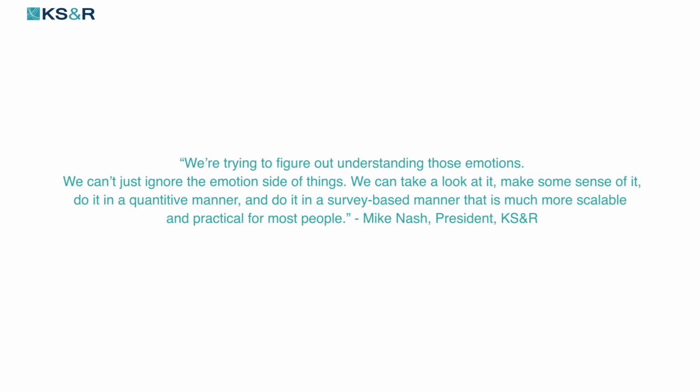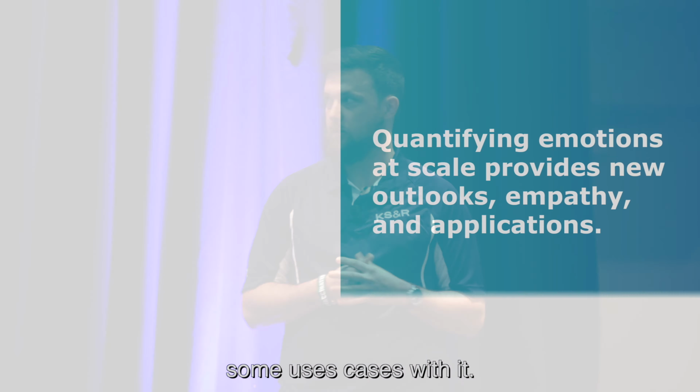This was not an easy thing. We had to start at square one, and it took us almost 18 months of fine tuning before we actually got it out into our client's hands and we're able to do some use cases with it.